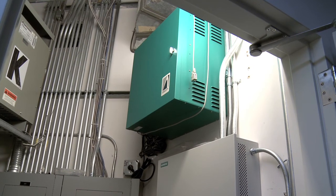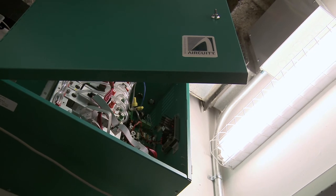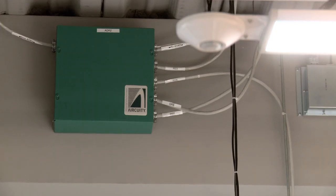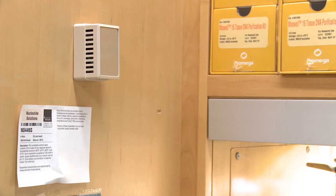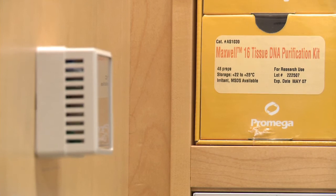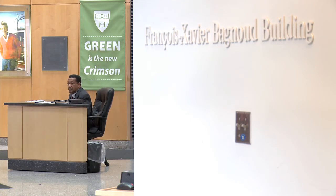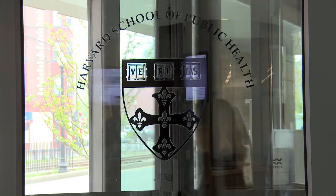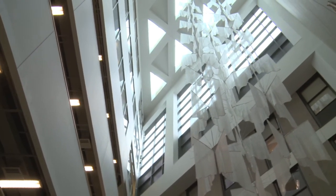The Aircuity system is a demand-controlled ventilation system that basically utilizes a central processing system where you're pulling columns of air back to a series of sensors that monitor and measure the indoor environmental quality, then operate the variable air volume boxes that adjust the airflow to the lab based off of those readings. So in the FXB building, we were able to reduce our greenhouse gas emissions by 327 metric tons. The energy savings that we realized were roughly $127,000 a year for this whole building.